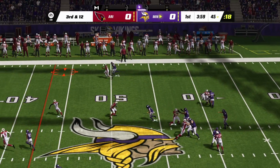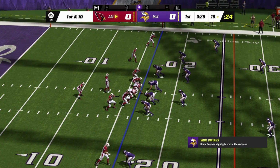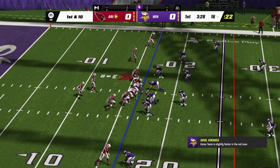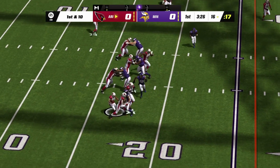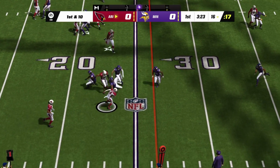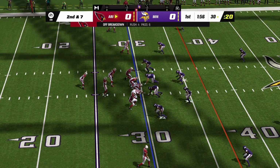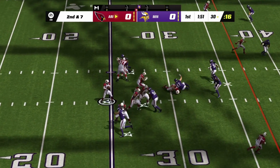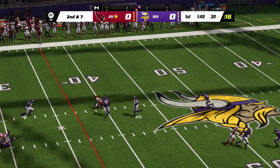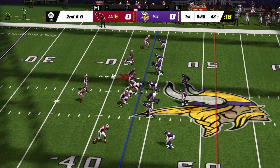Now Cousins. Open here, Adam Thielen. Murray flips it forward on a jet sweep. Oh, nice move, and he's able to get up here to the 26. Here's Murray. Hopkins on the grab over the middle. Clock running, under a minute to go in a scoreless first quarter.